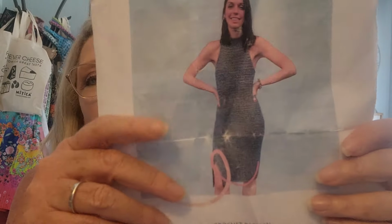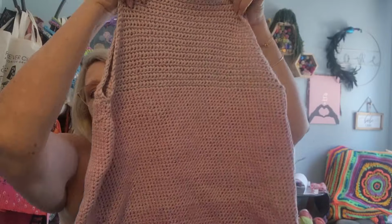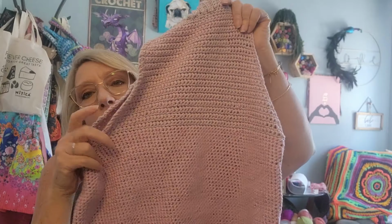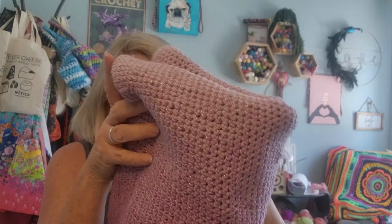So this is a dress pattern that I made. I didn't end up putting the slit in it. I didn't need to. That was fine. But that's the pattern. And this is how it came out. And I love it. I actually really love the dress anyways. In other words, would I wear this without the applique on it? Yeah, absolutely. So I'm going to lightly apply the applique. Let me show you the applique.